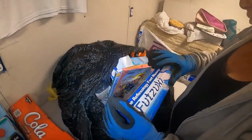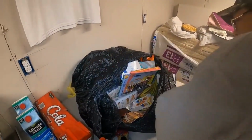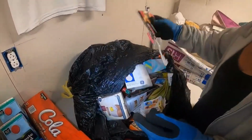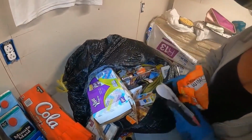Relaxed feet massage mat. It's in there. Put Zuki. Yeah. See. Garbage. Garbage. Garbage.